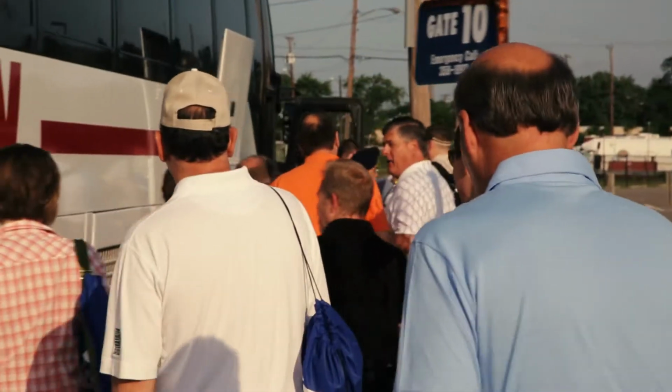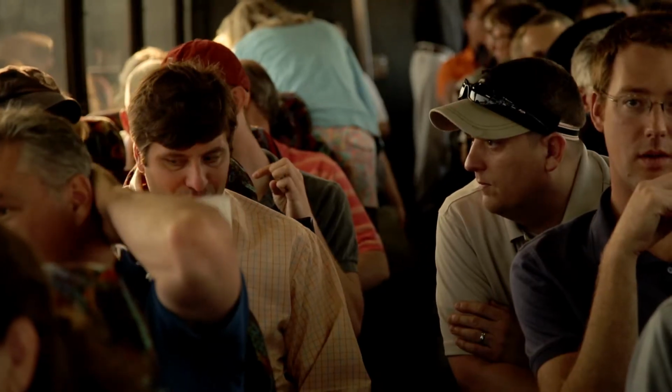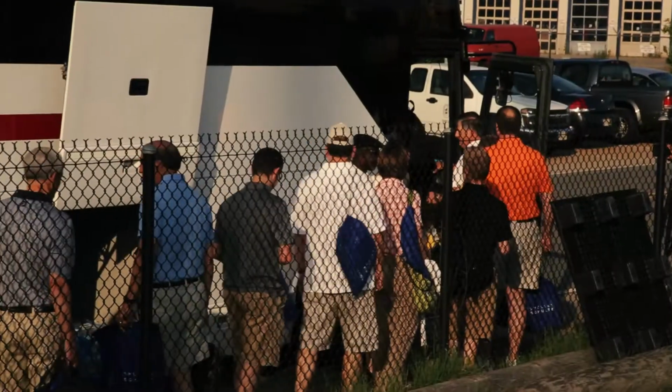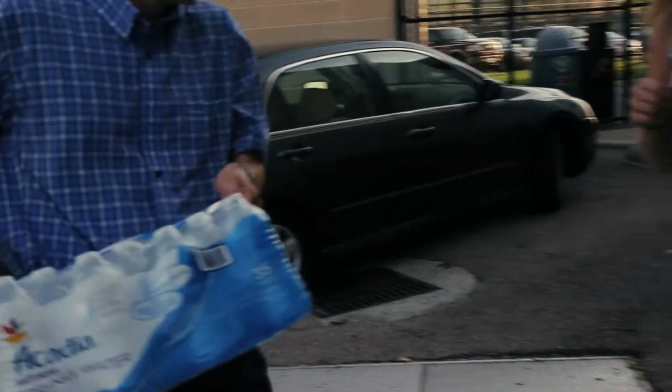So the goal of today is actually sort of the first step in many to making the Richmond region more bicycle and pedestrian friendly. And what we're doing is we're loading up a bus, 50 people from all over the region. We've got elected officials, jurisdictional staff, we've got heads of public works, planning, parks and recreation, and then we also have community members. And the goal is to create sort of a shared vision for what the region can look like.